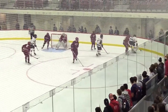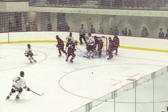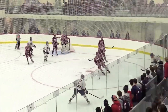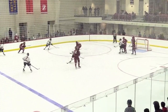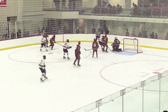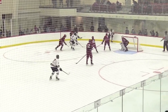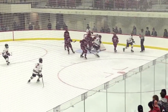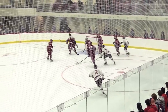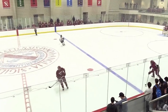Government shot by Avon. Drops around the net. Isn't able to stop it. Rudy was there. Another save by Rudy. And he goes for the Michigan, but he wasn't able to get it. Glad that didn't go in. And then icing will be Avon number 19.